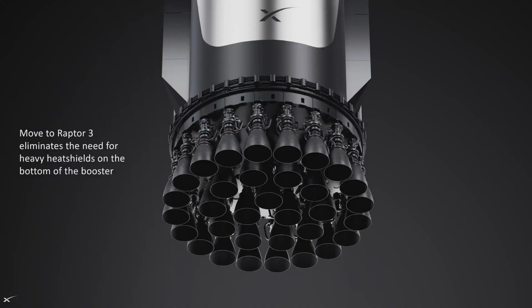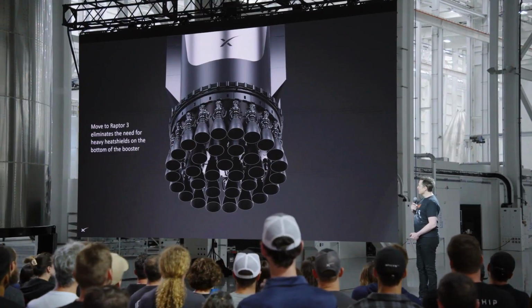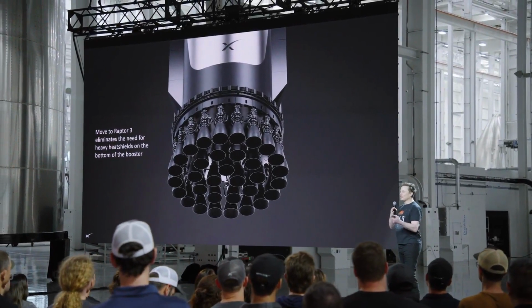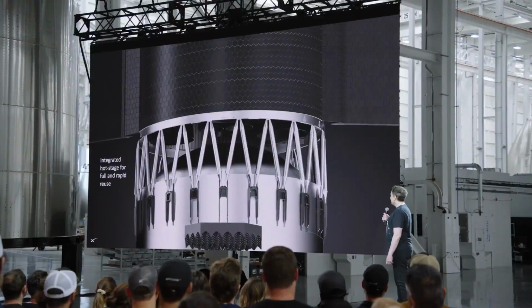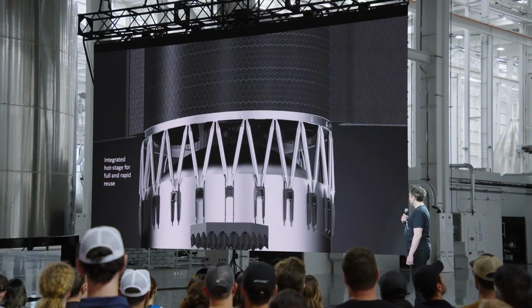So the booster will look a little naked on the bottom because the Raptor 3 engines don't require a heat shield. So it looks like there's kind of parts missing, but that's just because the Raptor 3 does not need a heat shield. So it's just standing there bathed in flaming plasma. But it's a lot lighter. Yep. Integrated hot stage. I think it looks amazing.